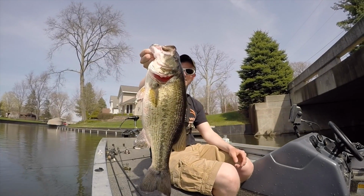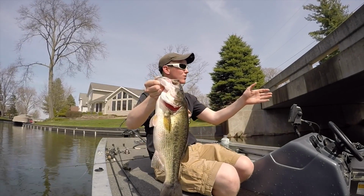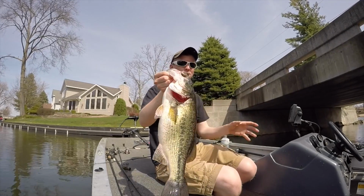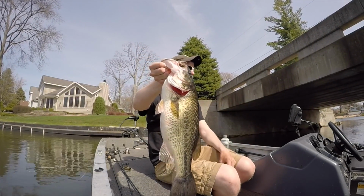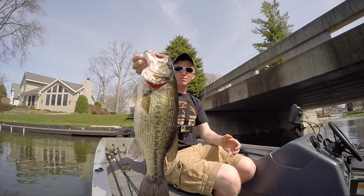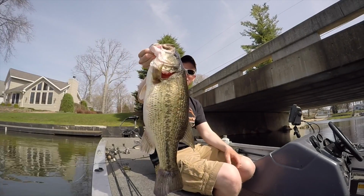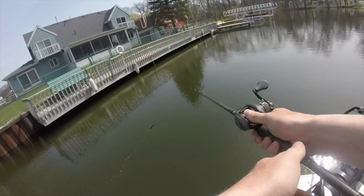There's a couple little bridges on this lake, but they serve as a little transition area where they funnel in through this, and it takes them out of the main lake. It condenses them down in this little pinch point area. This thing was just sitting right in the middle of this bridge. There's a lot of chunk rock under there, and it's about 8 feet deep. So it's a perfect transition area for these pre-spawn, just about to spawn fat females. That's a solid fish. Gonna get the release on this pig and get back to you guys some more.